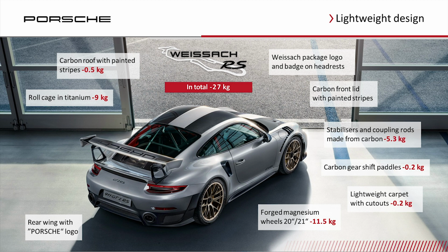cage 9 kilograms, carbon fiber stabilizers or anti-roll bars and coupling rods 5.3 kilograms, carbon gear shift pedals 0.2 kilograms, a lightweight carpet with cutouts 0.2 kilograms, and forged magnesium wheels save 11.5 kilograms.